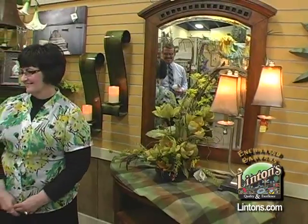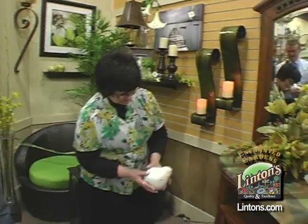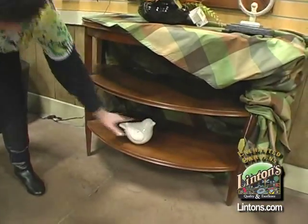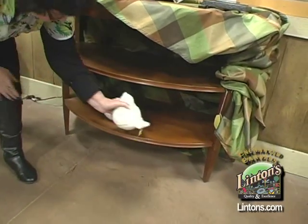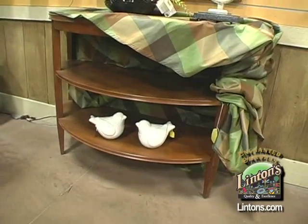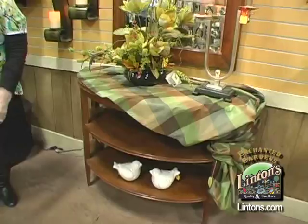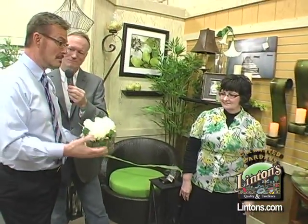She most certainly does. We've got a couple of ceramic birds here. These are actually on sale. They were $19.99. Sale price is only $9.99. And using the white as a neutral color, nice contrast up against the wood finish there of the furniture. So contrasting colors and shades are as important inside as they were outside. Most definitely. It is all about color.